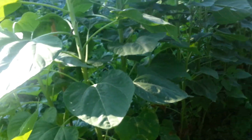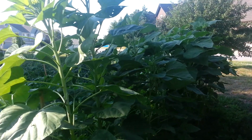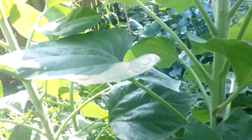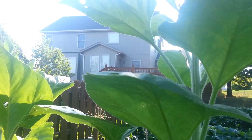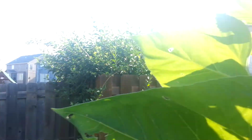So that's those. These are my sunflowers. I planted these on the outside of the fence, not really expecting too much from them, but this one here, I think it's growing 3 or 4 inches a day. So I'm 6'2", and let me stand right next to it. See if you can see it.